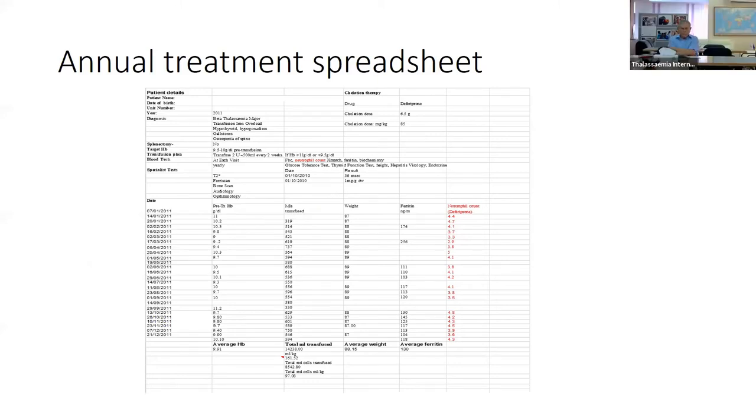Yes, okay. So two or three points that we found really useful in our service. The first is having a methodical way of recording all your values over the year relating to transfusion and relating to your iron monitoring. So this patient, his values over the course of the year, this was 2011 actually, have been entered onto our standard spreadsheet, okay?